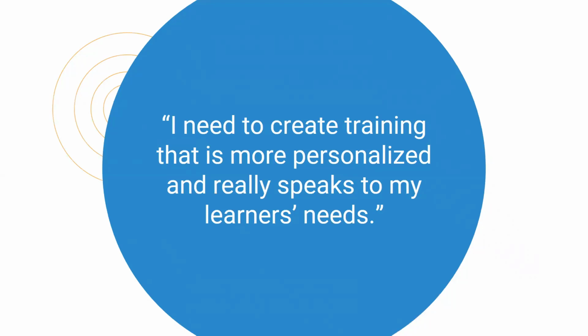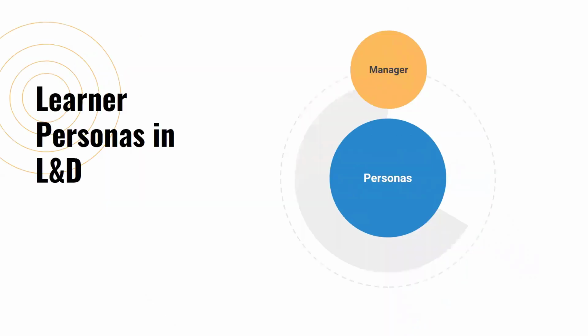And we've also seen it in Don Taylor's Global Sentiment Survey. If you haven't downloaded that yet, if you haven't read it yet, take a look. Personalization is really number one in terms of what we should focus on in learning and development. But how can we get there, right? We're already busy enough. There's a lot going on all the time. And one way of actually going about this is leveraging personas.